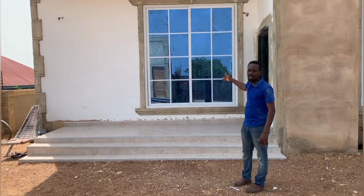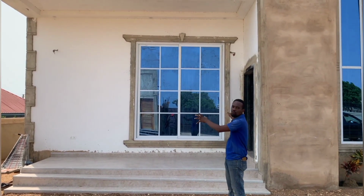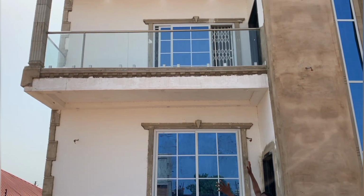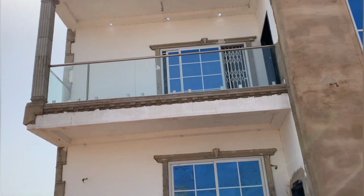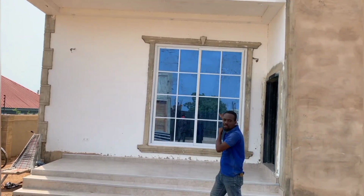This is in front of the house. And these are the aluminium glass windows being fixed in front of the house lately. And at the top, there are aluminium glass balustrades being fixed. Nice. So now we are taking you inside so that you can see what is there.